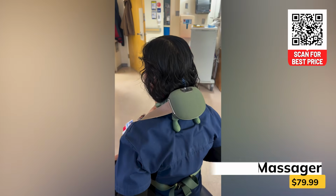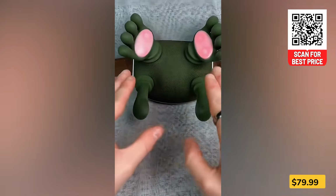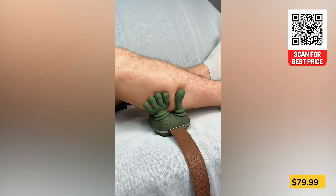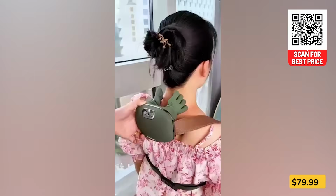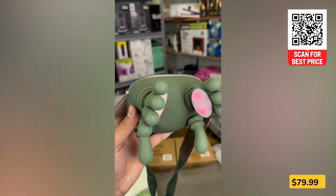Neck tension doesn't have to be part of your day anymore. This heated neck massager uses deep kneading motion to mimic real hands working into sore muscles. The built-in heat boosts circulation, helping tight areas loosen up faster and feel more relaxed.